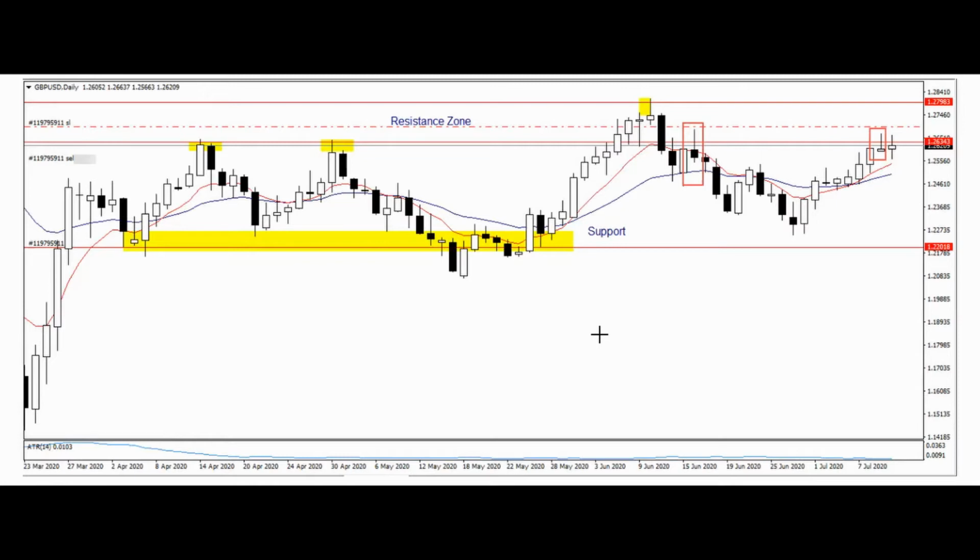Like the Euro USD, it is trapped in this range bound zone between resistance of 127,983 and support around 122,018 or thereabouts. We can clearly see that price broke through previous resistance here at 126,343 through this area. It broke up. This is a false breakout. It resulted in this bearish pin bar forming, creating a new swing point, a new resistance area.